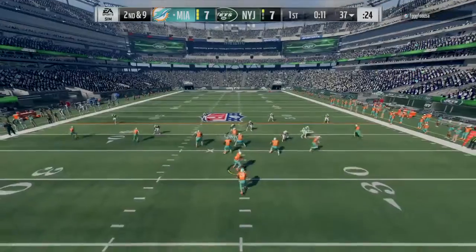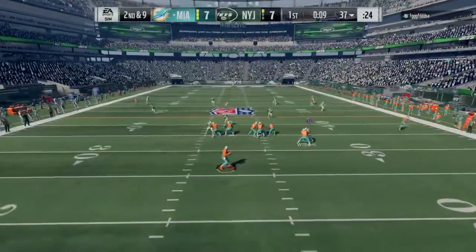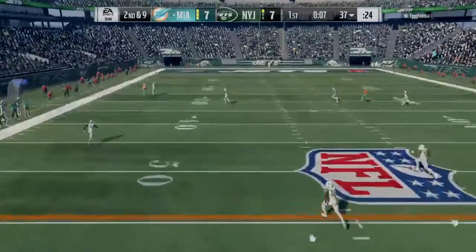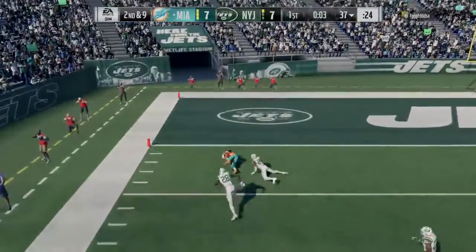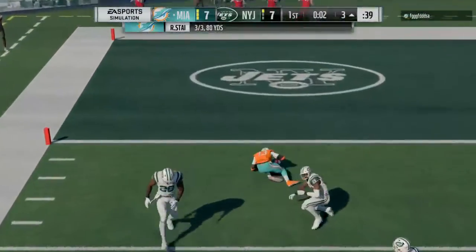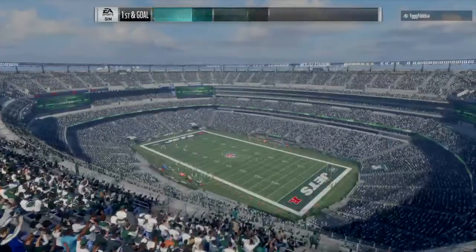Possible run anticipation here as the D-line sandwiches together. Forced out to his left. Now he'll throw deep left side. And this is taken in at the 5. It's a big play there for Miami.